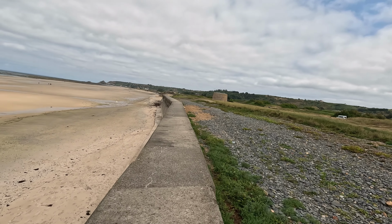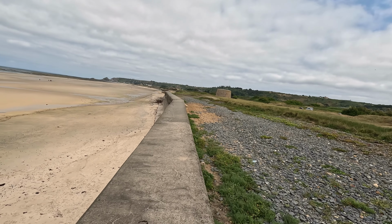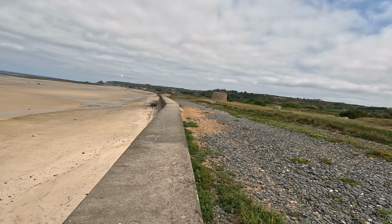You certainly wouldn't want to fall off the sea wall at this point. It's quite a big drop.